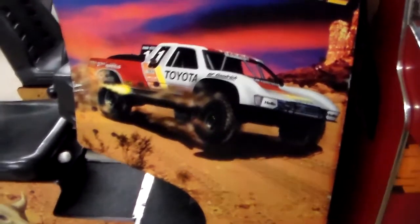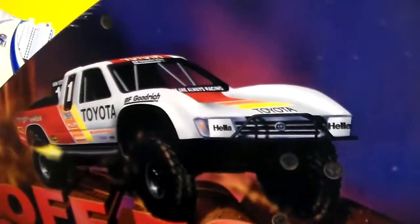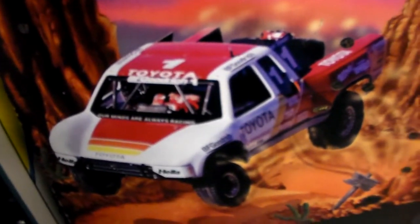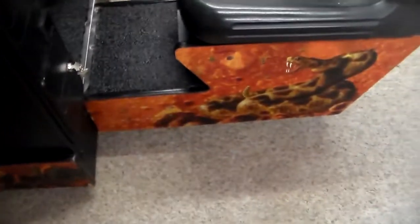And I think on the front of his truck, it says, "Legends are always racing." We'll look at the other side and see what it's got on it. Got the truck up there, then down here going over a jump. Our minds are always racing, that's what it says.